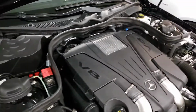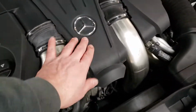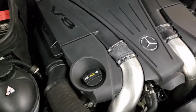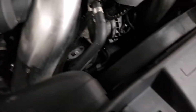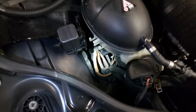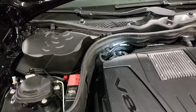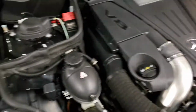So here we have the engine compartment. I don't see any signs of major issue. I took these covers off. I don't see any leaks or anything like that. Belts, hoses, everything looks pretty decent in there. I don't see signs of major accident or anything been taken apart, replaced or anything like that. No exhaust manifold leaks. Everything looks to be as it should.